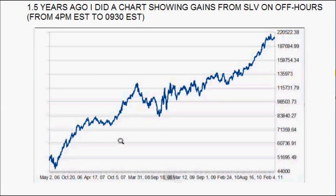Approximately 1.5 years ago, I managed to do this chart, and I didn't know how extreme this story really was, well, until just recently. But this is the gains off hours on SLV. And this was a silver market that was obviously much higher in price going back to '06. As well, it was down if you only played from 9:30 to 4 p.m. New York Standard Time. If there is such thing as a New York Standard Time, but we'll say New York Eastern Time.